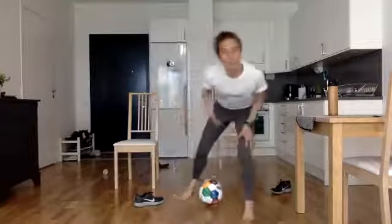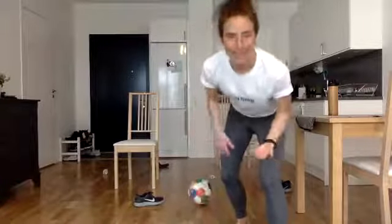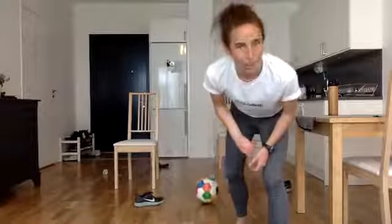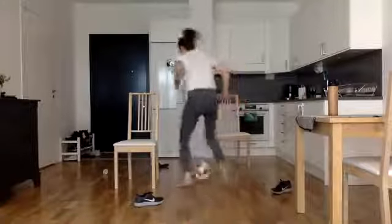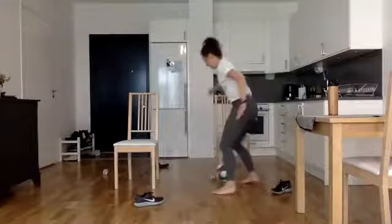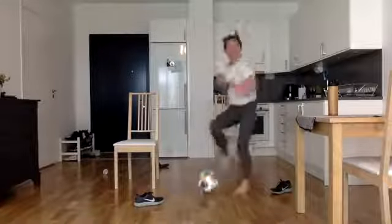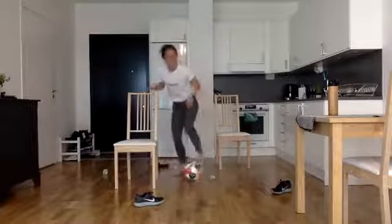Okay, so now we're going to keep exploring our space. When I say an item, if I say chair, I need you to dribble as quick as you can to your chair. If I say sock, same thing, as quick as you can to the sock. Let's explore our environment, this time just with your right foot. I'm just using my right foot, coming in and out of these obstacles. Chair. Now I'm here. Good. Left foot only now.